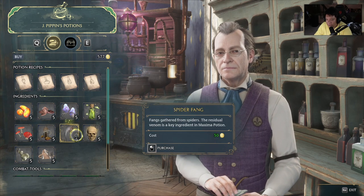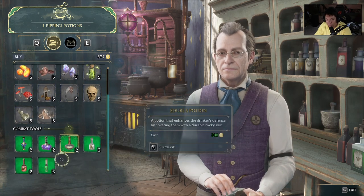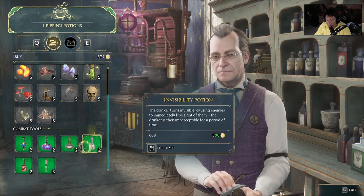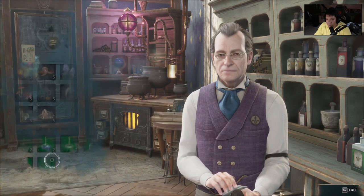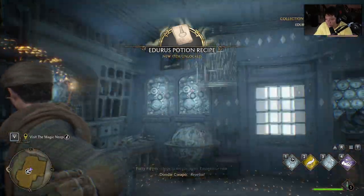Fangs gathered from sweaters, the show bonus of even with maximum potion. Combat tools. Wala pa akong pera, man. I hope to see you again. Farewell. Revelio.